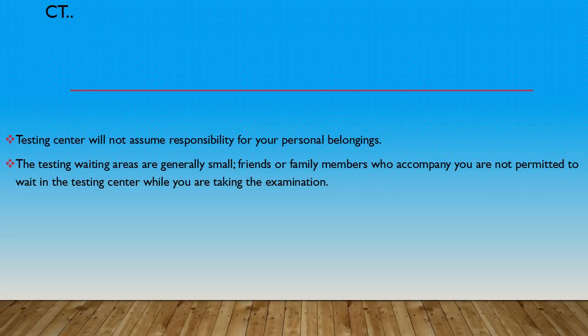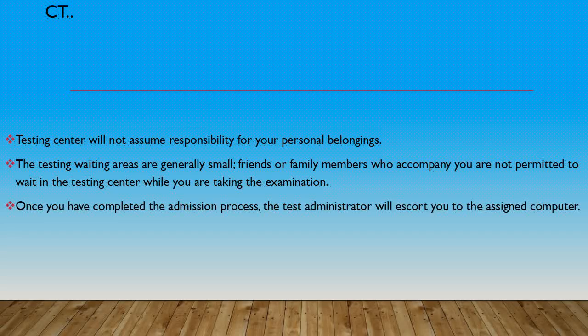Therefore you have to carry only what you need. The testing waiting areas are generally small, and friends and family members who accompany you are not permitted to wait in the testing center while you take the examination. So they can wait for you outside, maybe somewhere in a hotel, but not in the testing center.